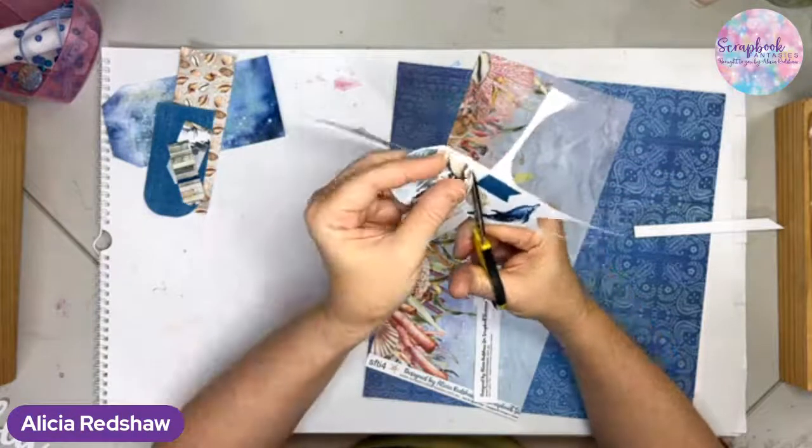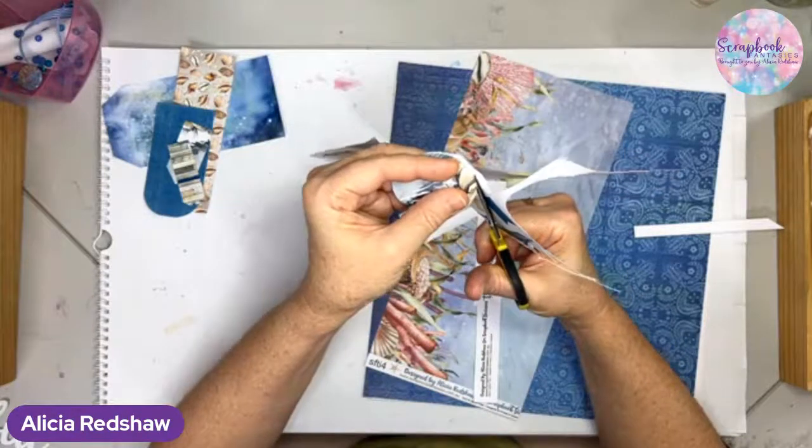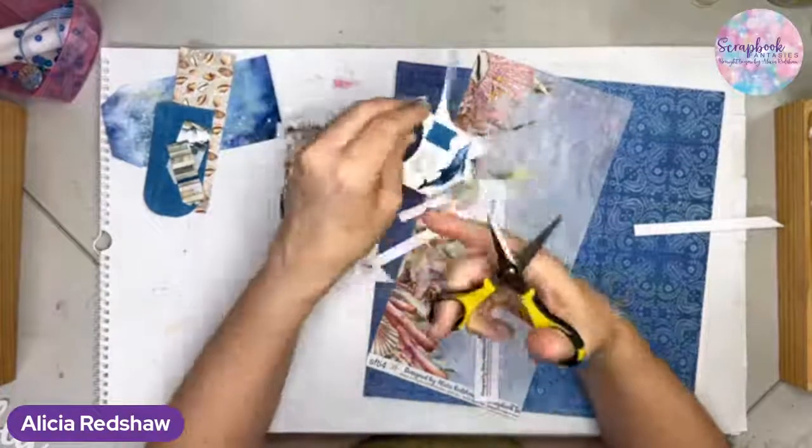I think I'm going to have to distress this circle because it's really not turning out very circular.